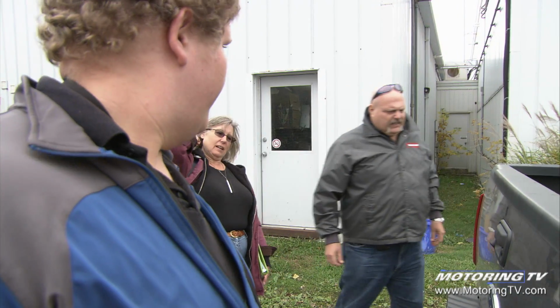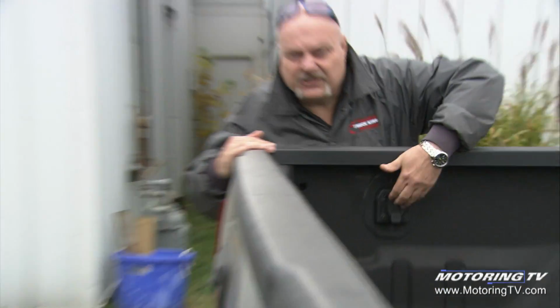Can-Am RV in London, Ontario, and they've partnered with us this year with the Canadian Truck King Challenge to give us some heavyweight trailers to match our one-ton dualies.